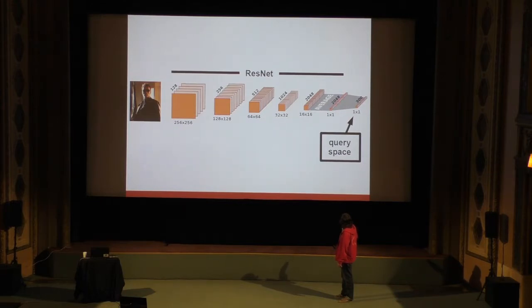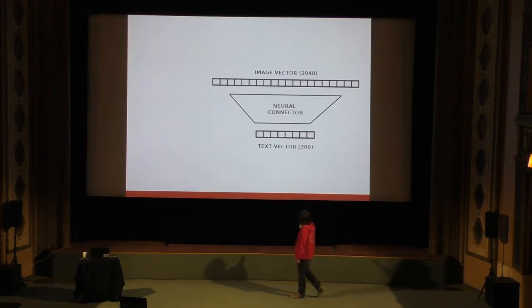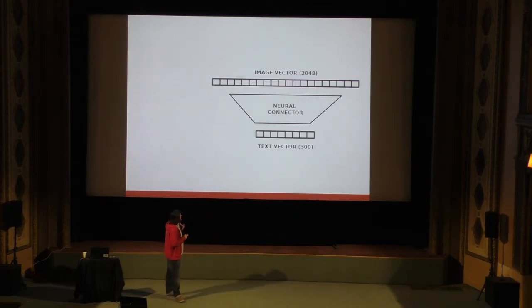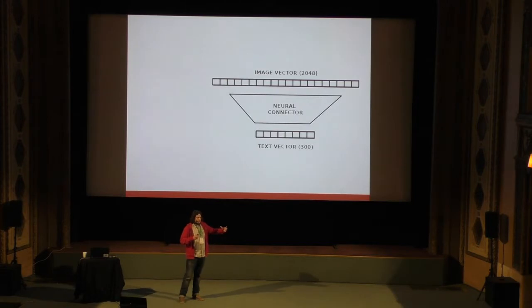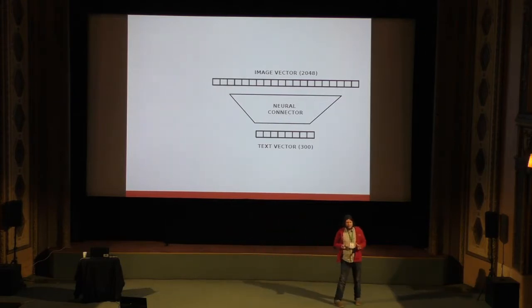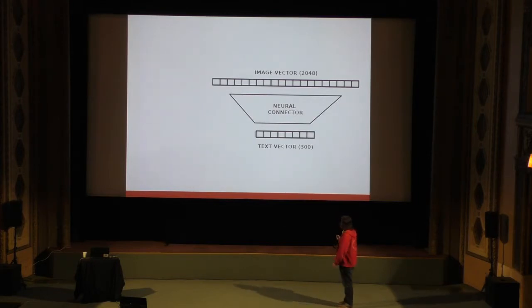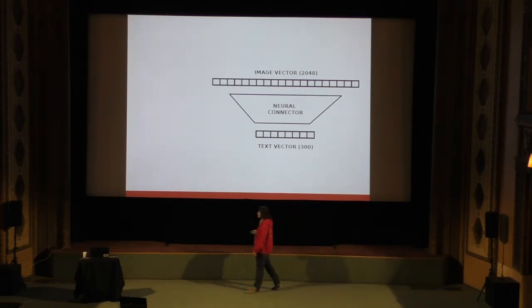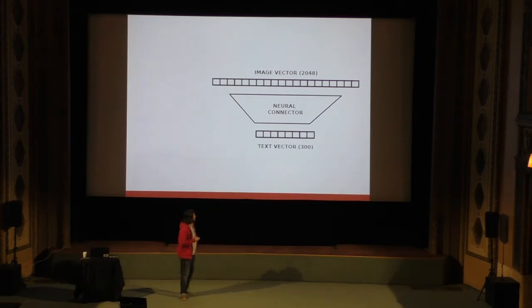So the work that's left to be done is to transform these image vectors from the pre-trained network, which is really informationally rich. It contains semantic information about the image, but also some visual information, such as colors and shapes, stuff like this. We need to take only the semantics. We don't care about the visuals so much. We need to take the semantic features and transform them into the space of the text queries. For this, we trained a pretty shallow neural network. We call it a neural connector, which connects these two spaces together.